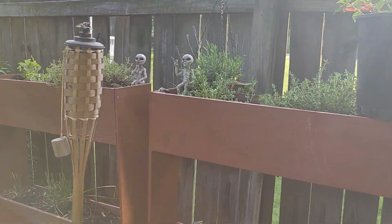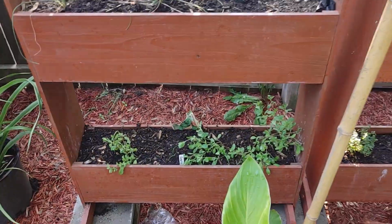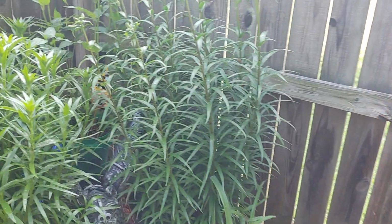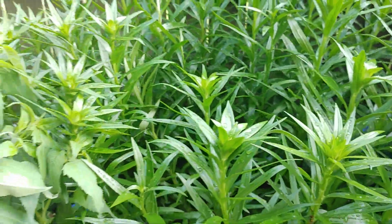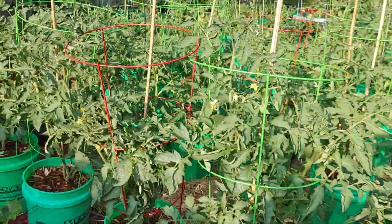Yes, the herbs got whacked. Their haircuts. But you can't tell on the sweet marjoram. It's grown a lot since 2 days ago. But all my lilies and dahlias have got their heads. So it's a matter of time. But everything's going good. It's progressing.